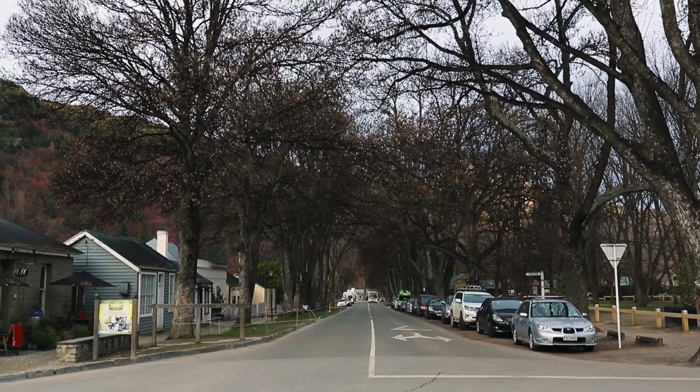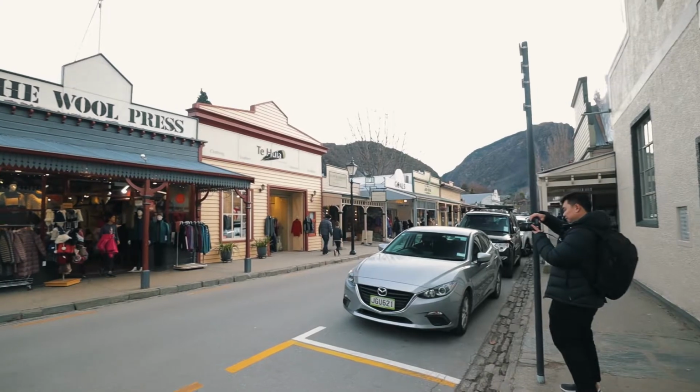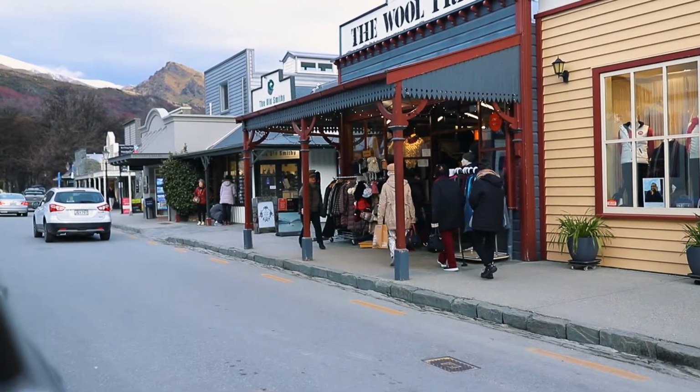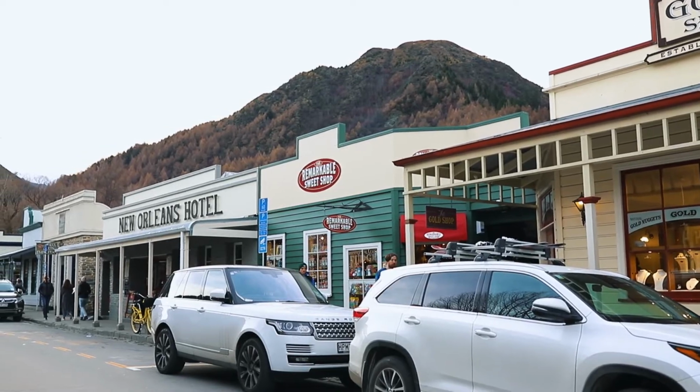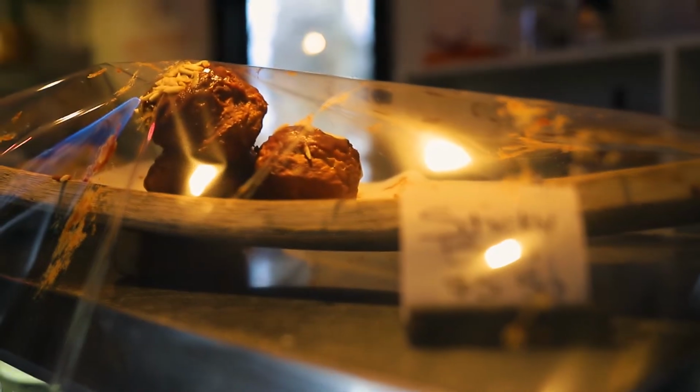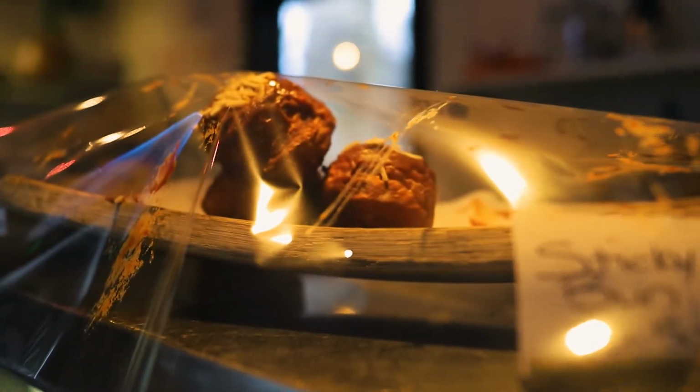Arrowtown is a charming historic gold mining town in the Otago region of the South Island of New Zealand. Arrowtown is located on the banks of the Arrow River and is just 20 minutes from Queenstown. This quiet and relaxing town is a must visit if you are traveling to Queenstown.